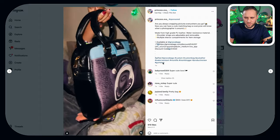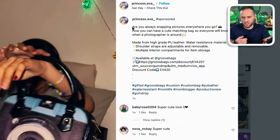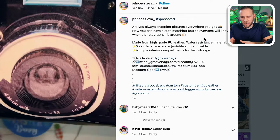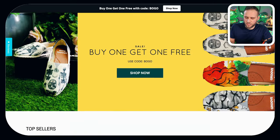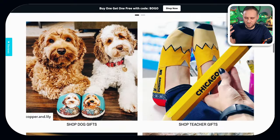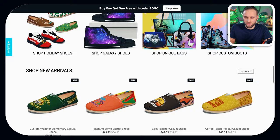Something like this here is the end goal. You can see this post, the person that made it, their account name is Princess Eva. The caption says, "Are you always snapping pictures everywhere you go?" She then goes on to describe the product, and then she's actually tagged the store that is actually selling this product. This is the print-on-demand store that is tagged inside of her post. You can see they offer print-on-demand items for lots of different niches, different bags and shoes and other things.